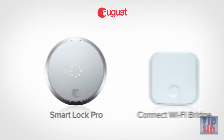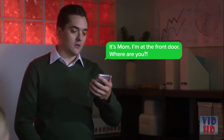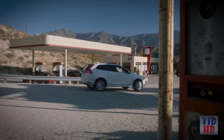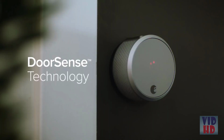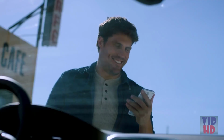August Smart Lock Pro comes with Connect Wi-Fi Bridge, giving you remote access to your front door. Like when your mom shows up 3 hours early. Simply use your August app to securely let people in from anywhere. Even if you're miles from home, you can remotely check and lock your door from your August app. And with our DoorSense technology, you can always make sure your door is not only locked, but closed.